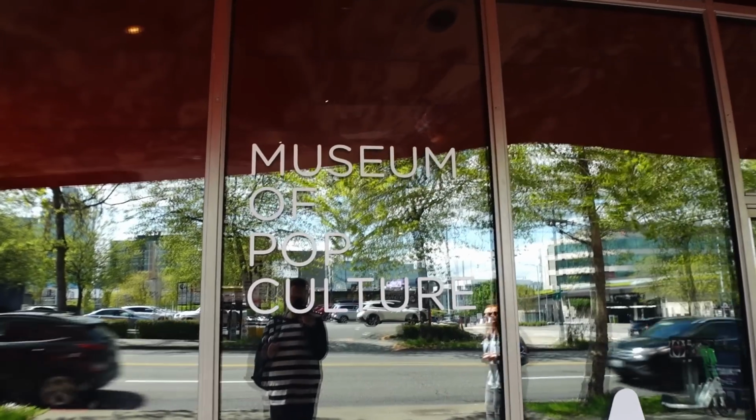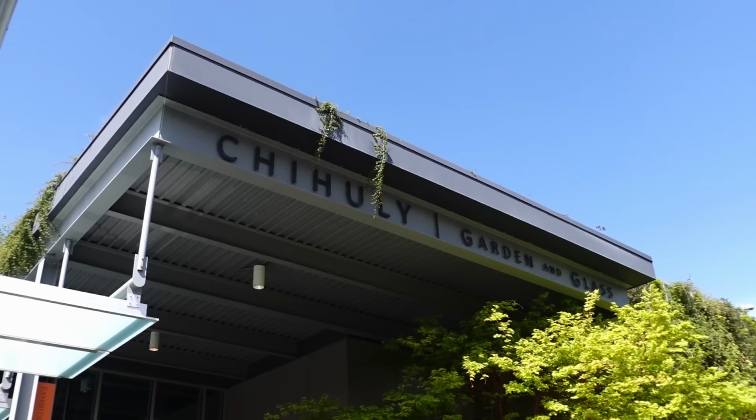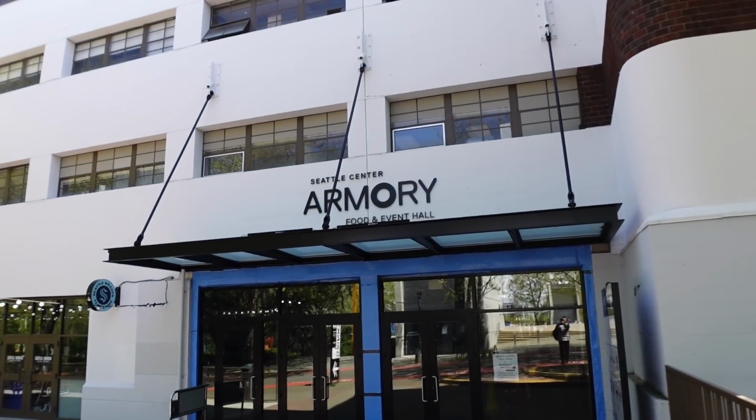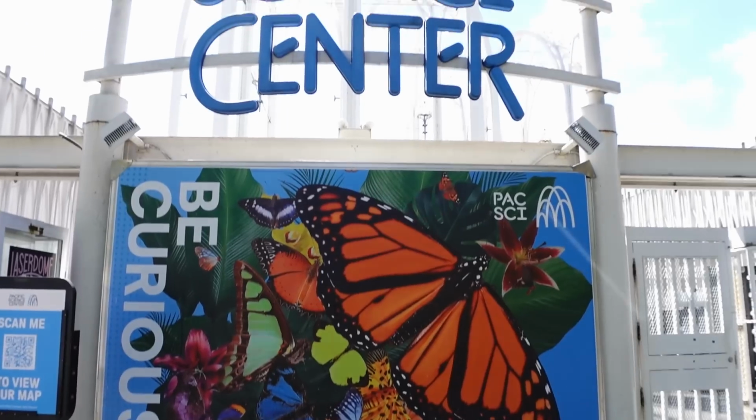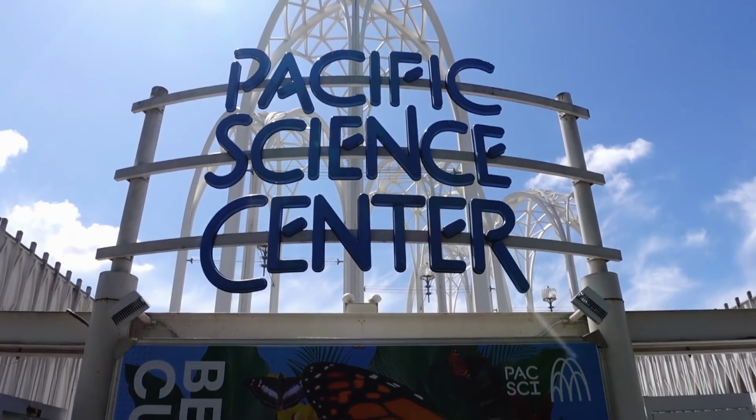Yeah, and there's also a little map printed on your ticket. I've just noticed this. So there's the Museum of Pop Culture, Space Needle, the Glass Gardens, the Armory Center House, the Fisher Pavilion, the Seattle Children's Theatre and the Pacific Science Center, all in this little area. So there's loads to do if you just want to spend one day here and go around all these different places.